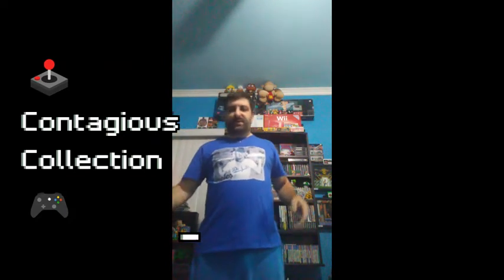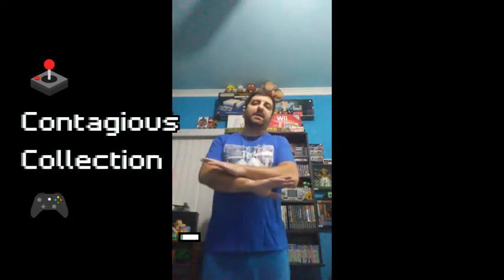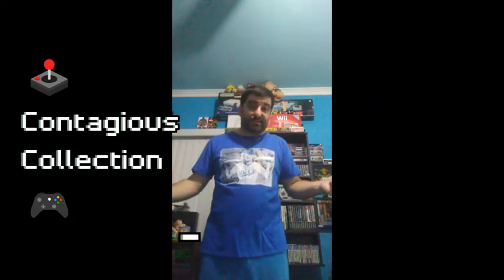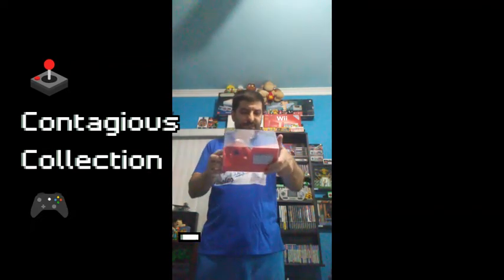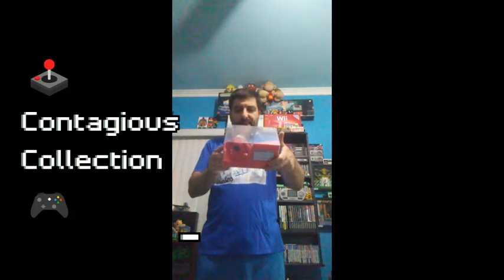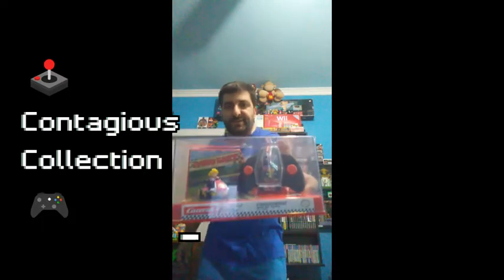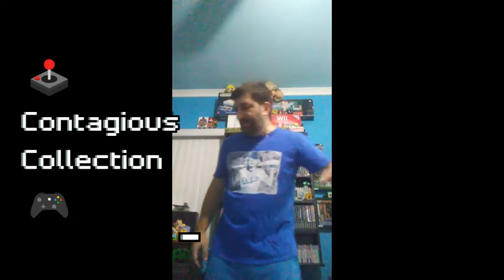Next one. This was, I think, on a Friday or a Thursday. I went to the flea market, found absolutely nothing except for this one item, which was at least good to find something. And of course, it is video game related, and it is a Carrera RC Mario Kart Mini RC Peach, which is pretty cool. Still brand new. Got this for only 15 bucks. So that's gonna stay sealed like that. Gonna put it somewhere here, most likely, or find some room for it. See where I can put it.